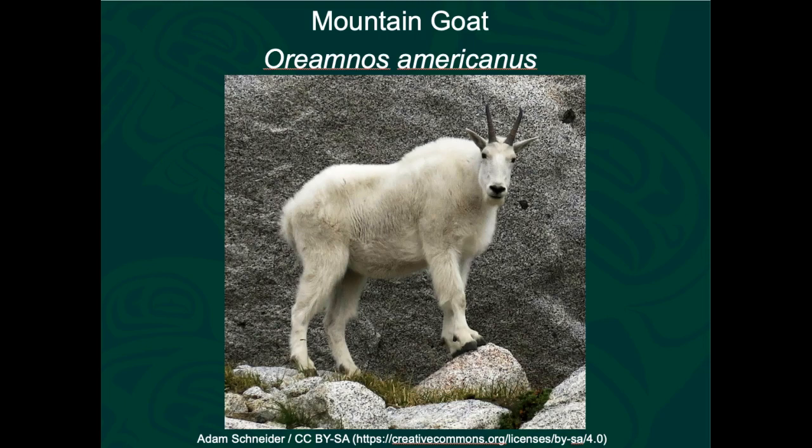Here's a picture of one. I believe this comes from the Cascades as well, but it kind of gives you an idea of what this critter looks like.